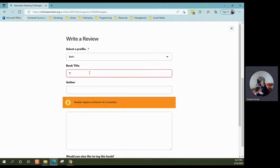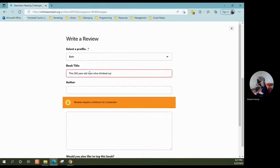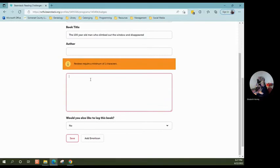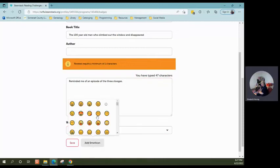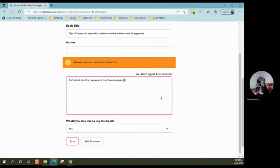So one that we just did for book club, The 100-Year-Old Man Who Climbed Out the Window and Disappeared. And that sounds crazy, but that is actually the title. Oh, and I can't remember who the author was. Oh, that's awful. Okay, so this book was really strange. And I kept saying that it reminded me of an episode of The Three Stooges, because everything that he got into, it was just something happened.